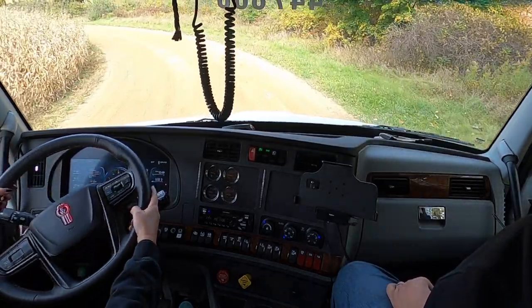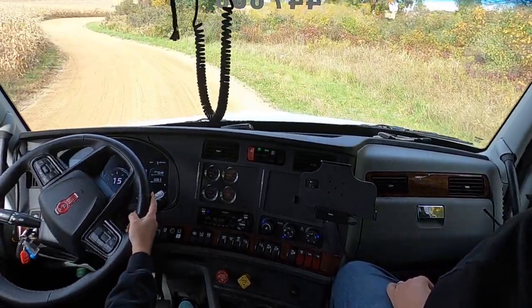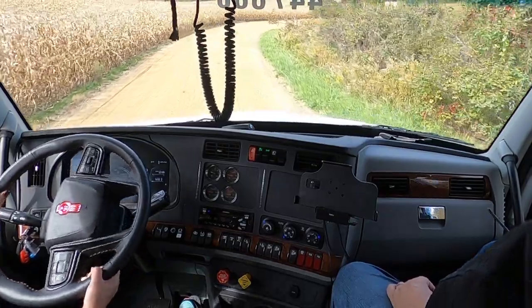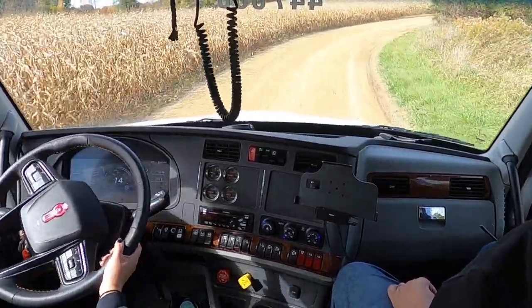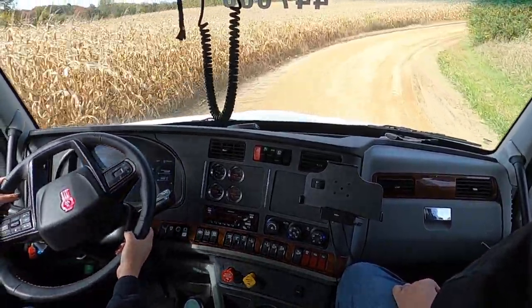I like the idea of the manual mode for situations where you're in slippery conditions, because that's a lot of drivers' biggest fears: not being able to control what gear you're in when it's slippery.